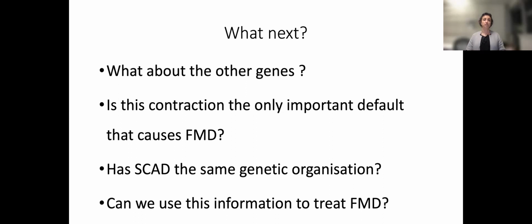We cannot just go and correct the defect of contraction. First, because we don't know yet if it's too much contraction or not enough contraction. We only know that these genes are important for contraction. So we need to make sure if this is something happening in reaction, for example, to hormones. Is it the fact that women have different hormones than men that they develop this kind of defect in contraction?